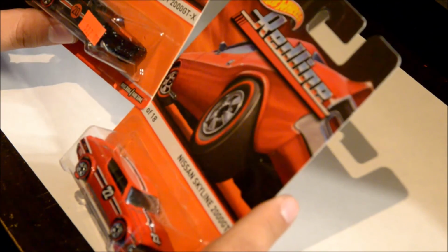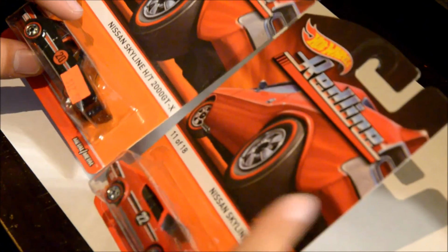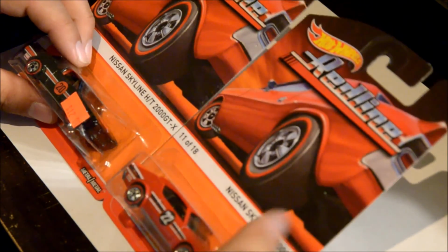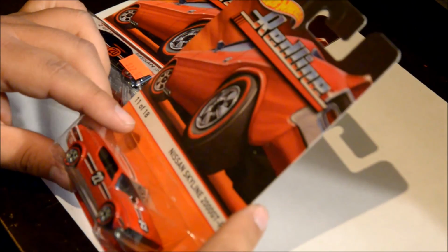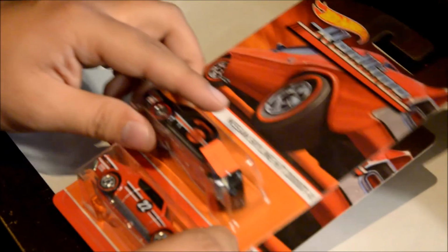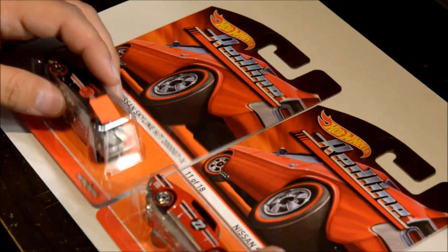Not much needs to be said about these two cars. They're JDM, aka imports, and people buy them out. So the likelihood of me finding one of these on the pegs is very low. So I'm buying them at the price that I got them for at the booth. This one was 12. This one was 15. But I don't care. This car too, the HW 2000 GTR, is just an awesome car. It's beautiful. Metal base, metal bodies on both of these. Do I have another Skyline that I can open later on? I'm not sure. If I have another one, I may open it with these two in the same video. So please look forward to that.